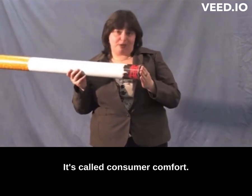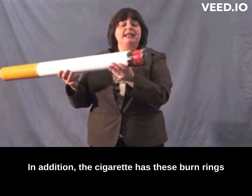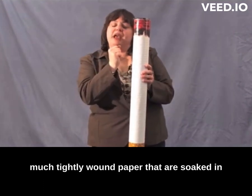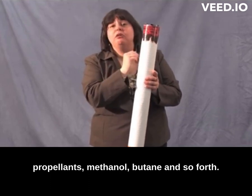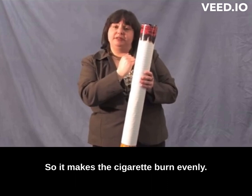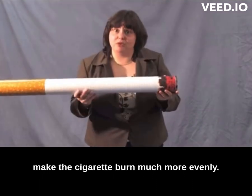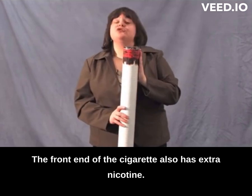It's called consumer comfort. They want to make it easy for you to use their product. In addition, the cigarette has these burn rings, and the burn rings are pretty much tightly wound paper that are soaked in propellants, methanol, butane, and so forth, so it makes the cigarette burn evenly. Fire-safe cigarettes in New York State don't have those propellants, but it does make the cigarette burn much more evenly. The front end of the cigarette also has extra nicotine.